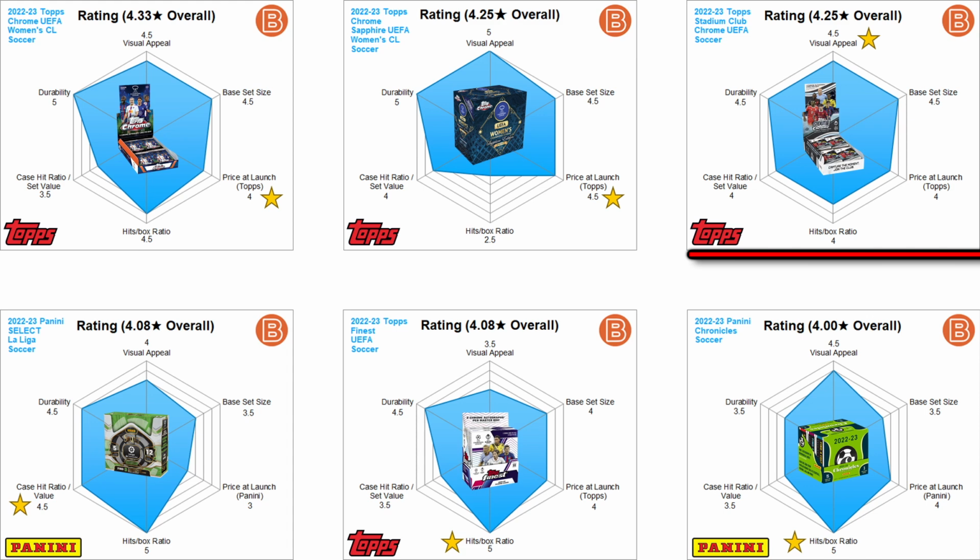In terms of what you're getting per box, hits per box ratio, all that stuff, and the auto ratio is actually really nice. For the price at launch, it could have been better, but overall this set is one of the best sets, if not the best set out there. That's why you guys see 4.5s or 4s all around.